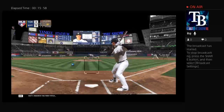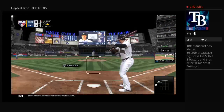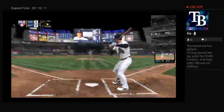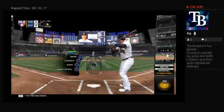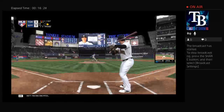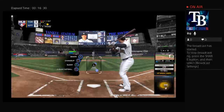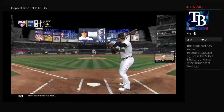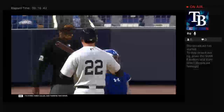Here's the first pitch. Jacoby Ellsbury is at the plate as he watches ball 1. Possible winning run on first, 1 man away. Late swing and a ball line fouled into the seats past the third base dugout. The 1-1 pitch. Fouled off again, and now he's in a 1-2 hole. Now the 1-2 pitch. And he held up in time, but it's strike 3 called, and there are 2 down.